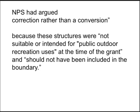Because the Park Service here went along with the state agency that these structures were not suitable or intended for public recreation uses, even though they had been used for such by third parties at the time of the grant, and therefore should not have been included in the boundary because they were, quote, indoor recreation facilities, and acquisition and development of properties for public recreation use under the Land and Water Conservation Fund Act are indeed limited to public outdoor recreation uses. But within the larger parameters of a project, this could certainly still include indoor structures.